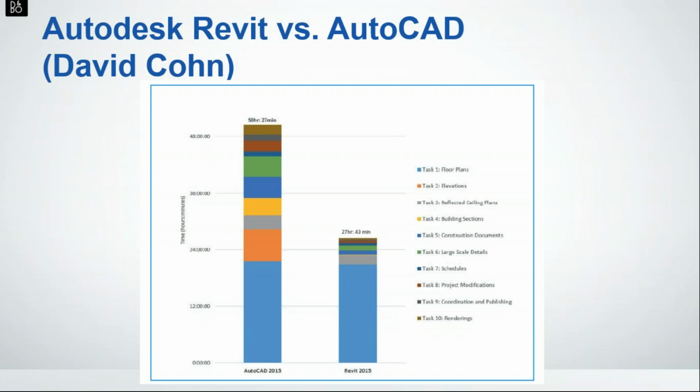This was a hospital. He needed to convert it over to just basic floor plans, and I want you to see the results of this. You can see AutoCAD on the left, Revit on the right. He did them both from scratch. I think there were 2 floors that he had to do, once again, from scratch. And I want you to see that the floor plans took about the same amount of time in both AutoCAD and Revit. So he didn't save any time there with just the floor plans.